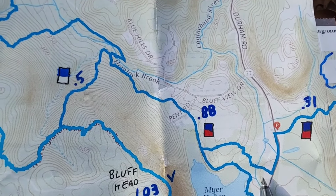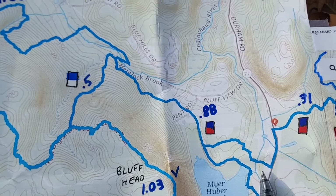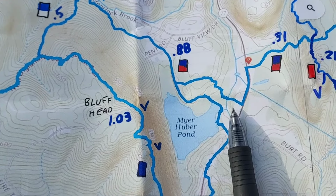What's underneath that lava flow will look a lot different than what we just looked at. There's some red shales and sandstones that are mapped in this area. We'll see if we can find some of those, maybe in the brook itself, and look at the lava itself as well.